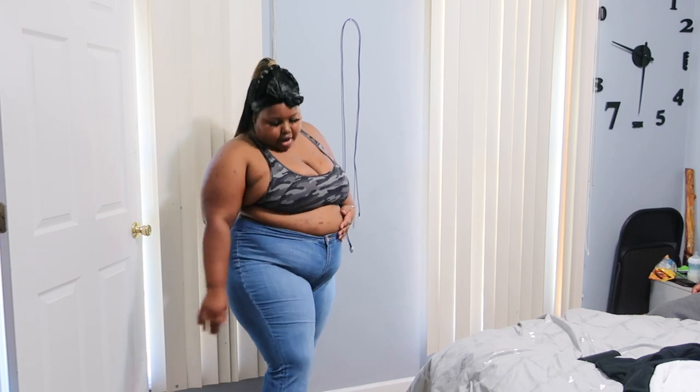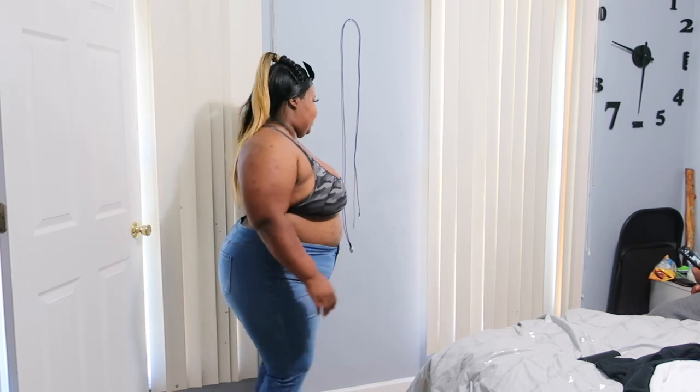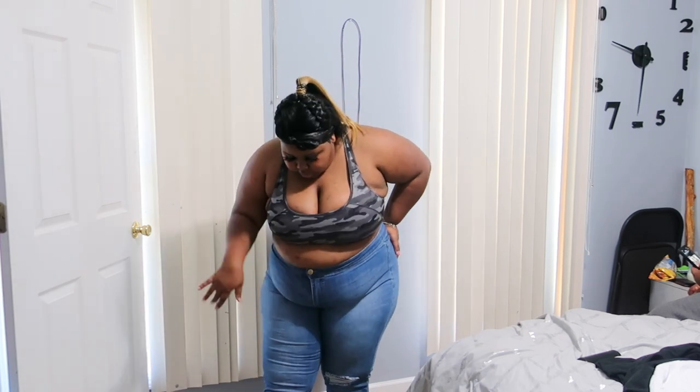So this is another pair of must-have jeans. These are, I would say, a denim look. They are bell bottoms with a slit on the side. Denim with a slit on the side. They're also bell bottom jeans, which are very, very cute.